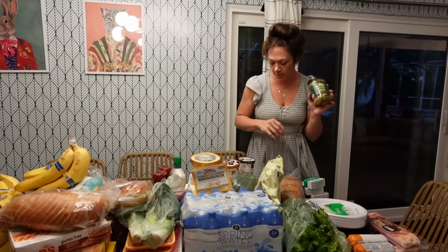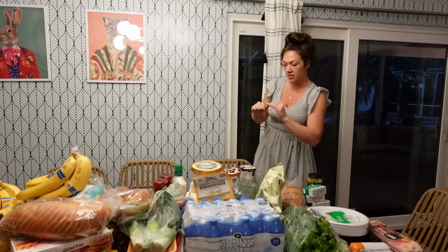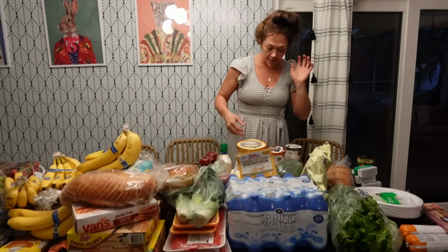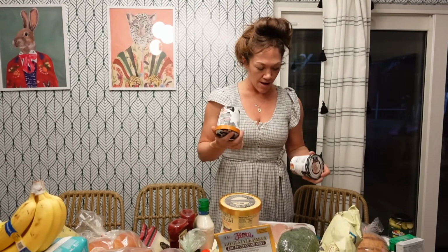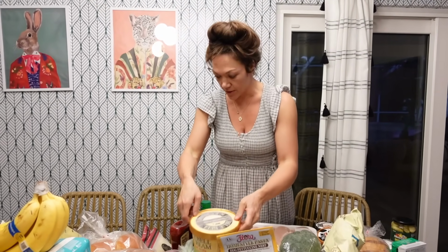Pickles, Famous Dave's pickles. I don't care if they're healthy, they're my favorite, and I always get Famous Dave's. I'm not going away from my Famous Dave's pickles because they're just delicious. All right, now, did get some ice cream for the kids. I don't know how this got in here. There are 2 little pints of ice cream for me, so somebody must have put that in there. Don't know how that happened, oops.